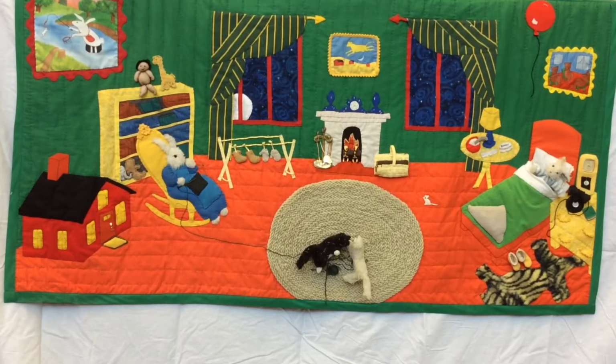Good night, room. Good night, moon. Good night, cow jumping over the moon. Good night, light and the red balloon. Good night, bears. Good night, chairs. Good night, kittens, and good night, mittens. Good night, clocks, and good night, socks.